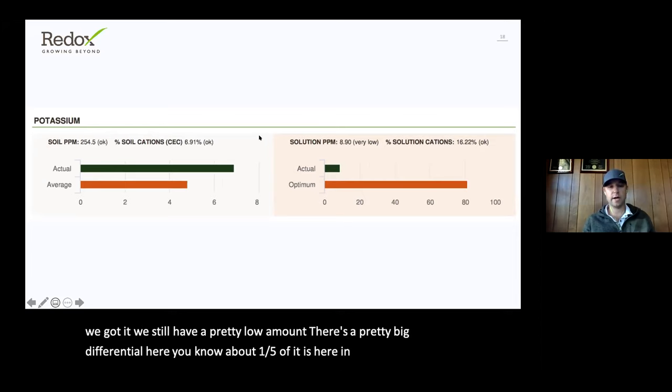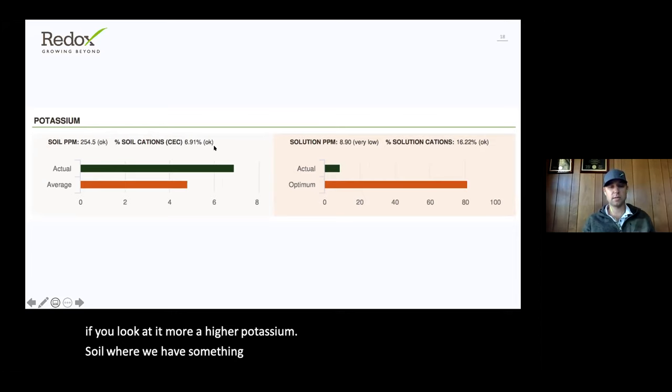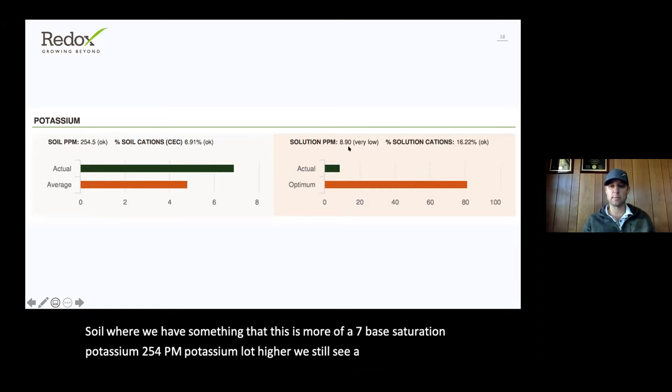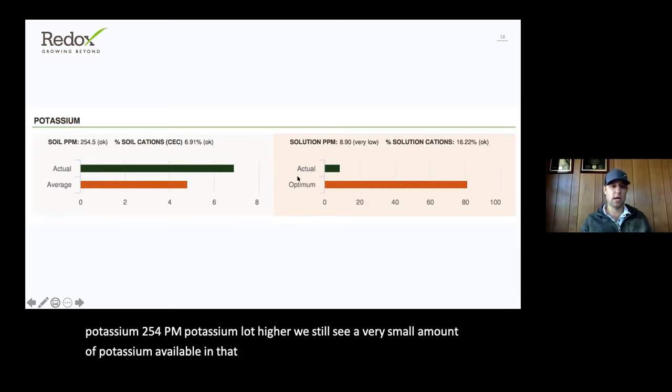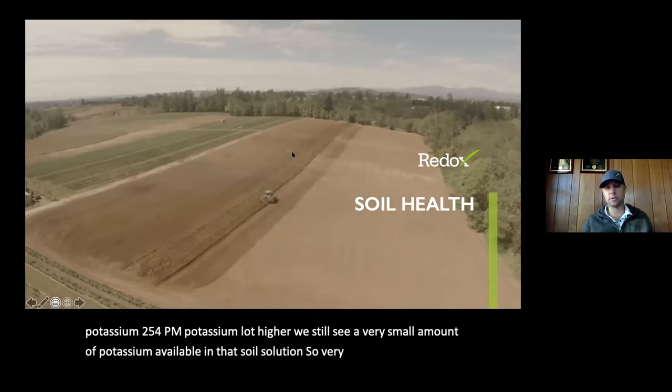However, if you look at a higher potassium soil, where this is more of a 7% base saturation potassium, 254 ppm potassium, a lot higher, we still see a very, very small amount of potassium available in that soil solution. So very common. A lot of this comes down to soil health.